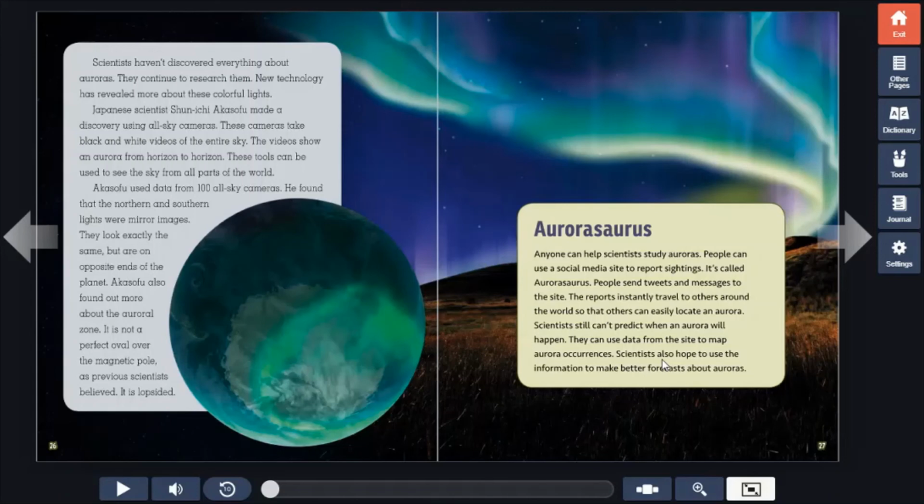Akasofu used data from 100 old sky cameras. He found that the northern and southern lights were mirror images. They look exactly the same, but are on opposite ends of the planet. Akasofu also found out more about the auroral zone. It is not a perfect oval over the magnetic pole, as previous scientists believed. It is lopsided.